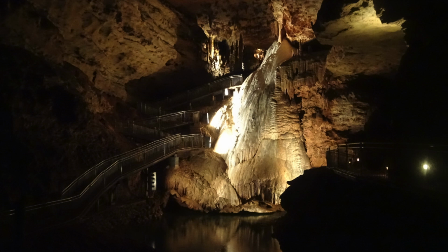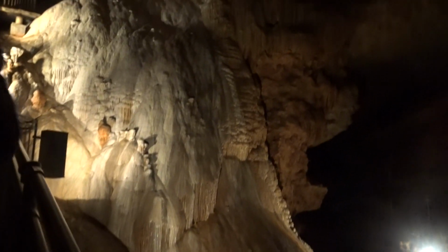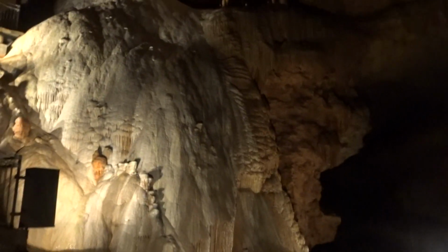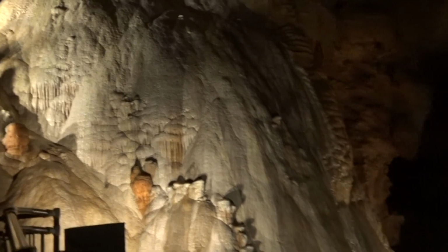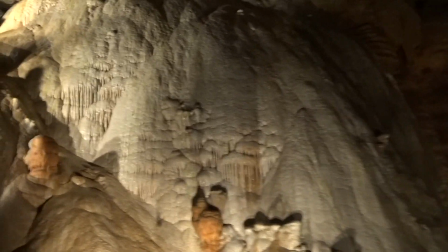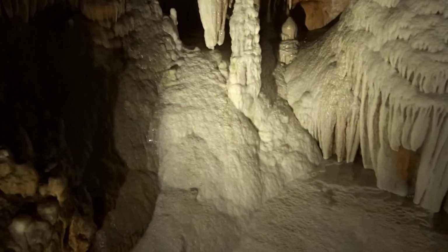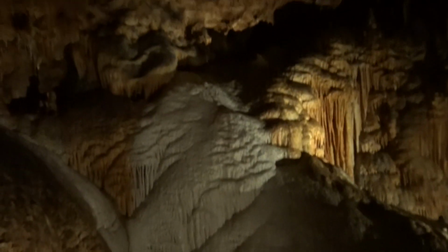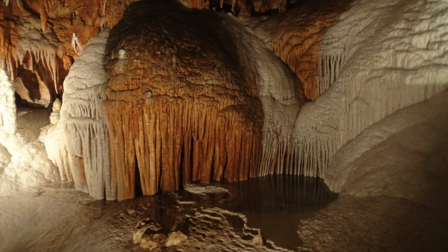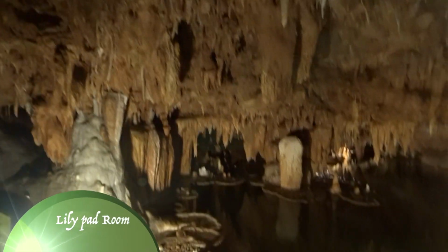From here, we walked up a series of switchbacks to get to one of the prettiest parts of the cave. Lily pad room.